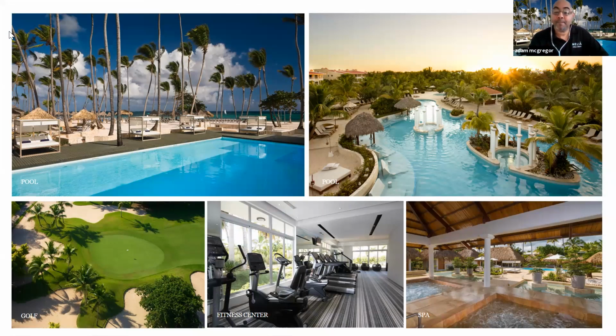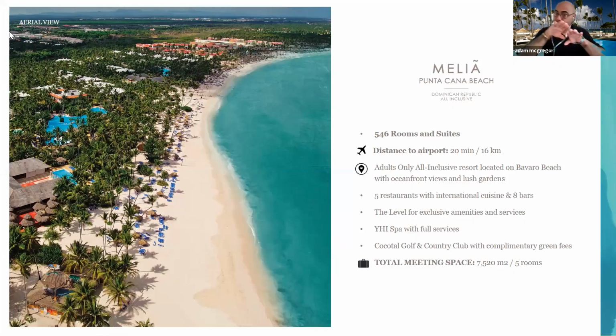Now, we're going to take you to the Melia Punta Cana Beach, which is right next door to the Melia Caribe Beach. It has very similar attributes. However, this property as well has a wellness section, which is designed only for clients who want to be in the now with the wellness. Massage is included. They have special amenities in the rooms, air purifiers and so forth, waking up to sounds of birds and that kind of thing. It's a really, really unique process.